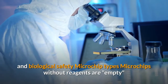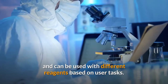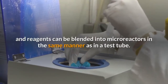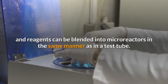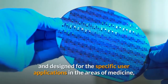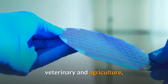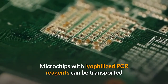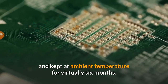Microchip types: microchips without reagents are empty and can be used with different reagents based on user tasks. PCR mixtures of samples and reagents can be blended into microreactors in the same manner as in a test tube. Microchips with lyophilized reagents are ready to use and designed for specific user applications in the areas of medicine, veterinary and agriculture. Microchips with lyophilized PCR reagents can be transported and kept at ambient temperature for virtually 6 months.